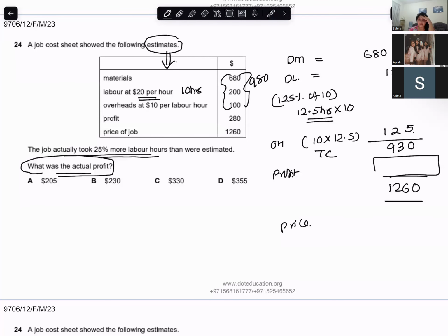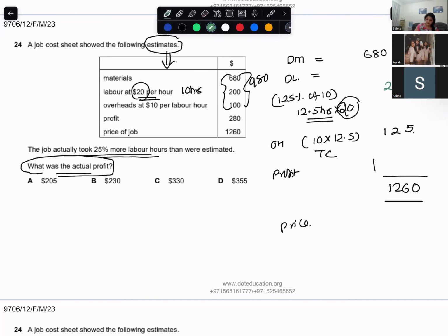I know what mistake we made. Labor is 12.5 hours and the labor cost is 20. Oh, we did 10. Okay. 12.5 into 20, it is 250. So 680 plus 250 plus 125, so this will become 1055. Price for the job 1260. So profit is 205. So the answer is option A.